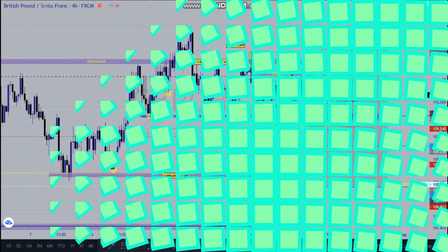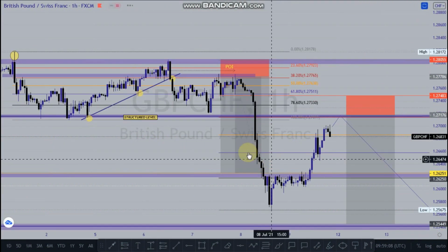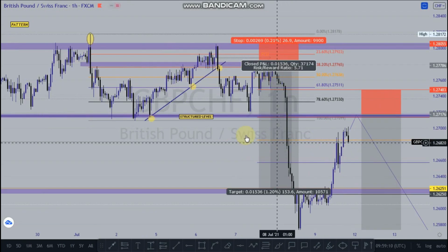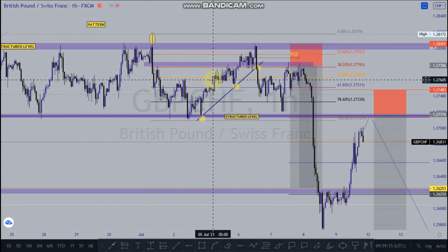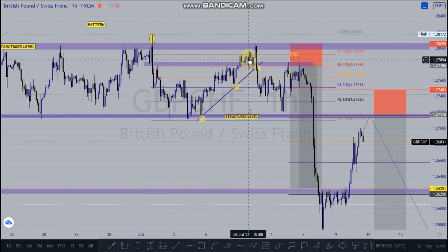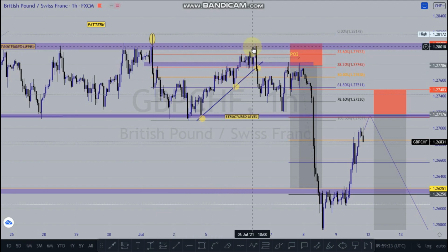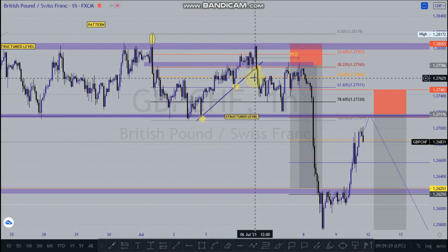This is exactly the level. Let me go to the hourly. Yes, this is the level, this is the 50%. So when price came, you can see how choppy this was. How can I sell this kind of market? It was very choppy, so I did nothing to it, I was just paying attention. Monday, Tuesday to Wednesday, it quickly went up to this level, and I was just backing up, following the trend and seeing what will happen.